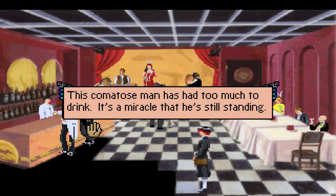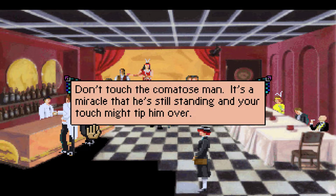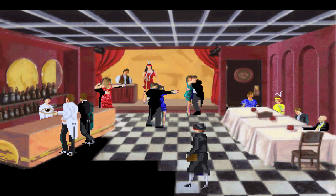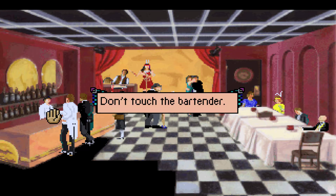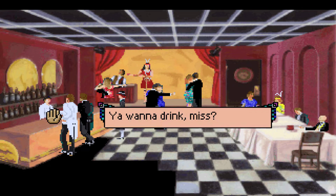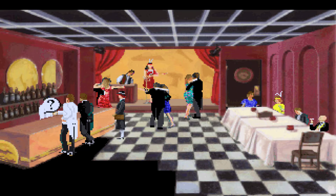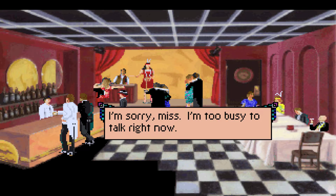This comatose man has had too much to drink. It's a miracle that he's still standing. Don't touch the comatose man. It's a miracle that he's still standing and your touch might tip him over. It's the bartender. Don't touch the bartender. You want a drink, miss? No, thank you, sir. I don't drink. I'm sorry, miss. I'm too busy to talk right now.